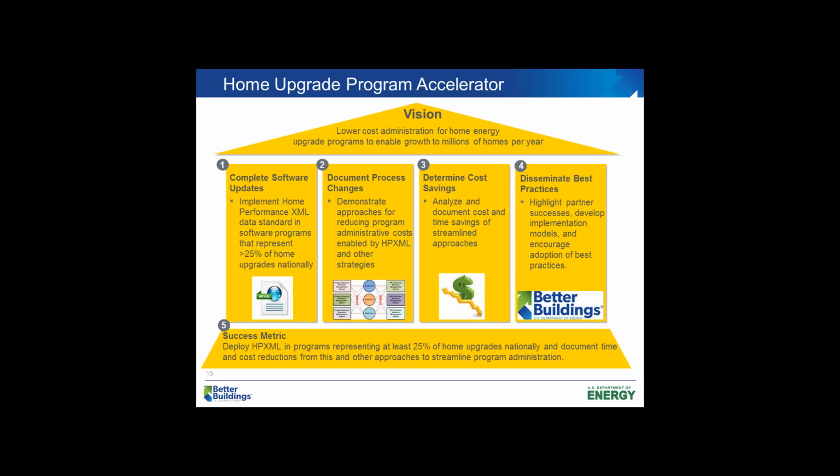So the Home Upgrade Program Accelerator has a vision to lower cost of administration for home upgrade programs to enable growth of millions of homes per year. And we anticipate that partners in this program will be completing some types of software updates and implementing HPXML as an enabling technology for making process improvements, and that they will be documenting changes.